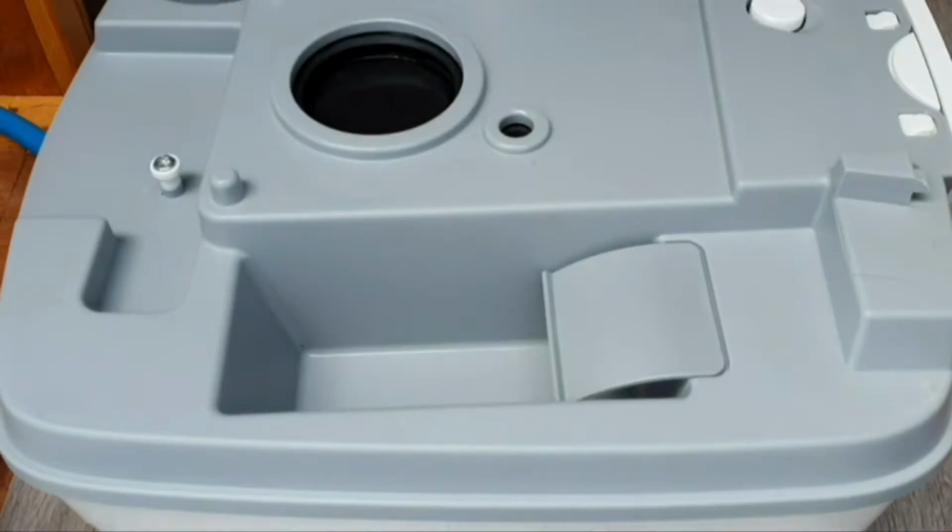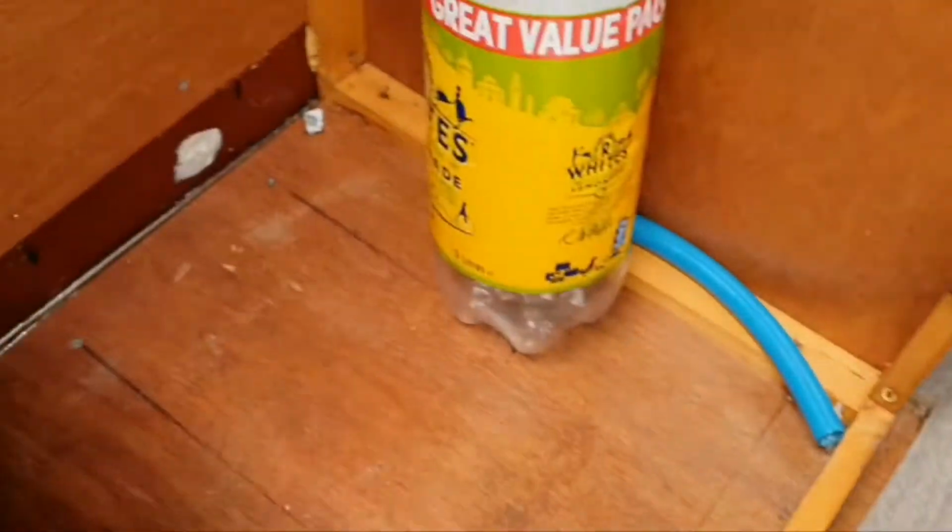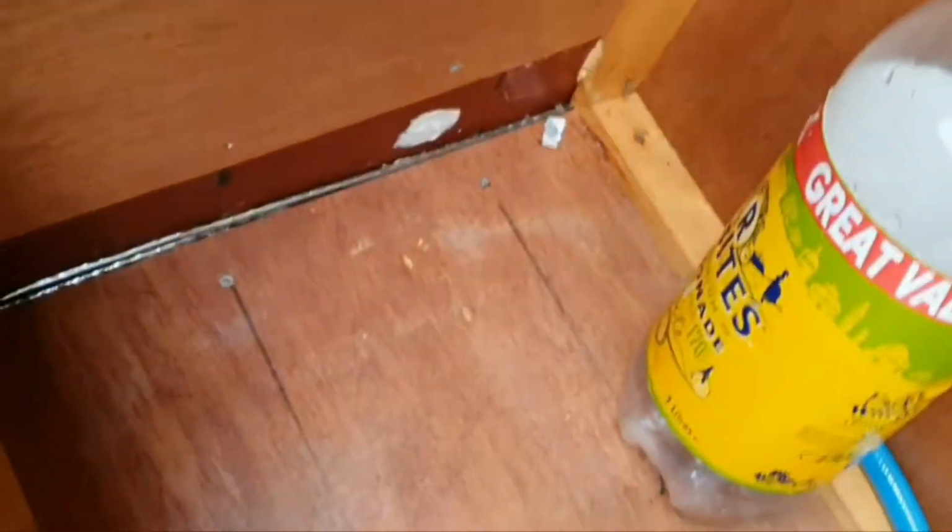Right, that's the cassette filled, so now I'll just put the toilet bit back on top, click it in. I always give it a good wipe round with an antibacterial wipe and give it a bit of a clean, because it does get a bit mucky in there. I can peel that out anyway.